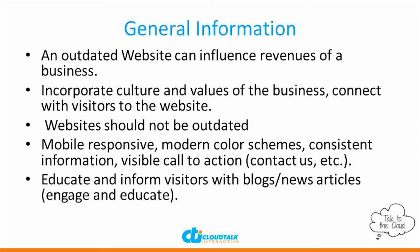So just general information, outdated websites can hurt your business. It's just like going to a restaurant or a retail establishment. If it looks old and dilapidated and unsafe, you're going to stay away from it. So when somebody goes to a website and they don't see the information that they're looking for, they don't see the value, they're going to go somewhere else right away. And that's not good for business.